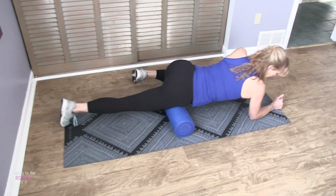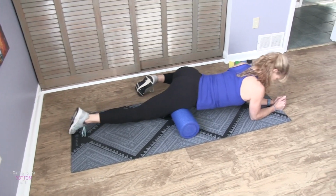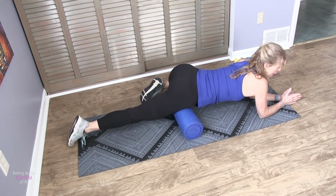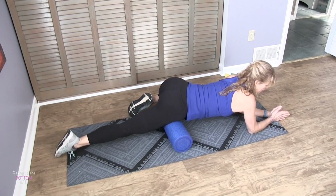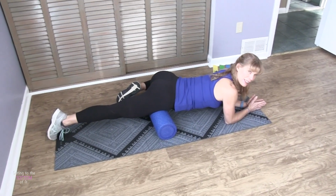You might move around, see if there's another spot you can find. And again, find a spot and let the weight of your body just hang on to that roller and ease away some of that tension. And then you would just repeat that on the other side.